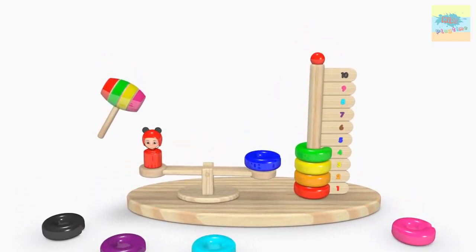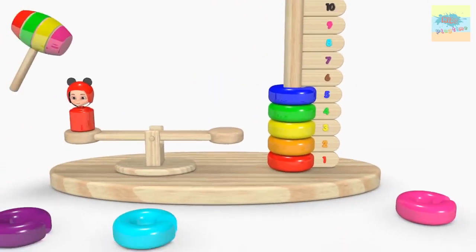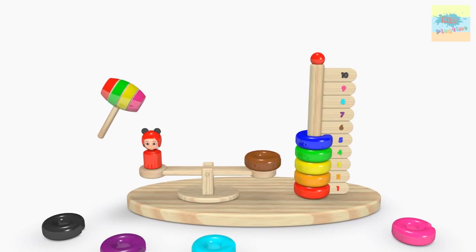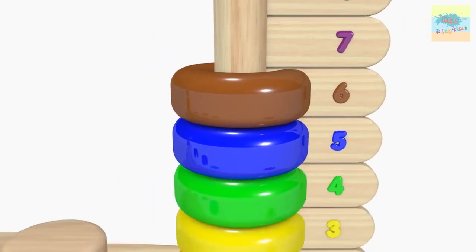What color is this? Blue. Wow. Five. What color is this? Brown. Wow. Six.